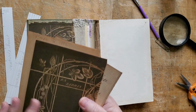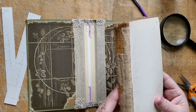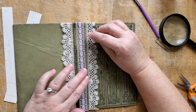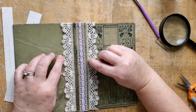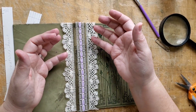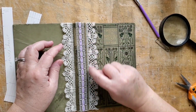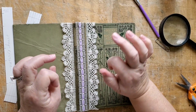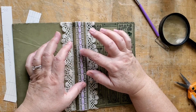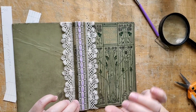Anyhow, thanks for joining me today. Probably off, definitely off camera, I will be sewing this. So I will be sewing along here and along here. I'll make my decision whether I want to leave this loose or not. Right now I'm liking it, and I know that by sewing it, that'll be down. I'll make my decision whether I want to run some stitches along there or not. I'm not sure yet.